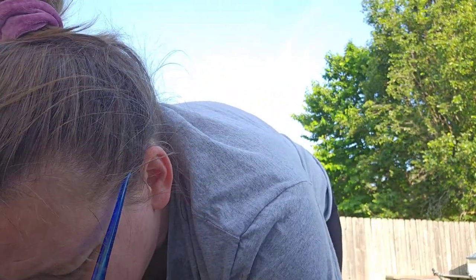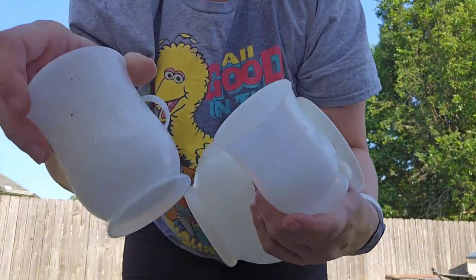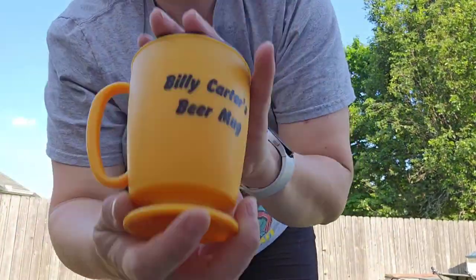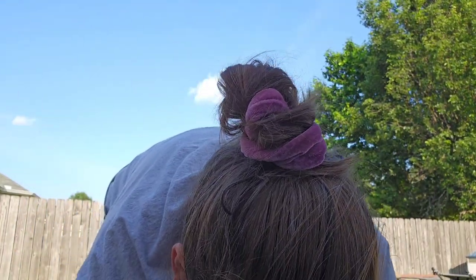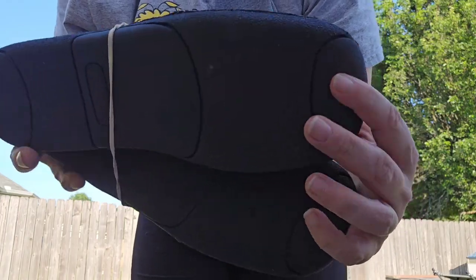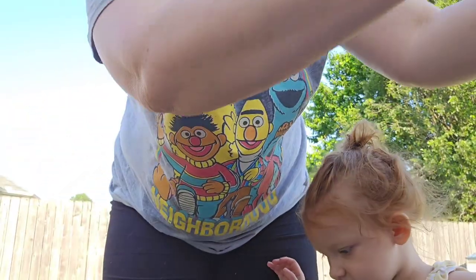And this bag is just randomness. If you saw my shop with me video, then you saw the Kool-Aid jug, and I've got two cups. Billy Carter beer mug. I drank a beer with Billy. I have no idea. It was cute. It obviously is vintage. Got these little shoes, yellow box. They are in really good condition. They are a size 7.5.